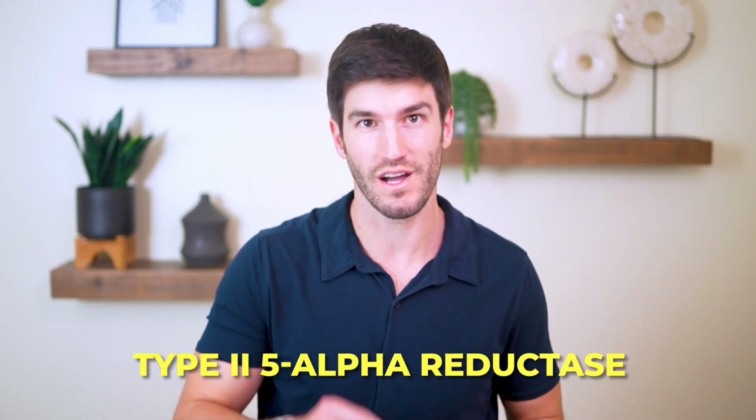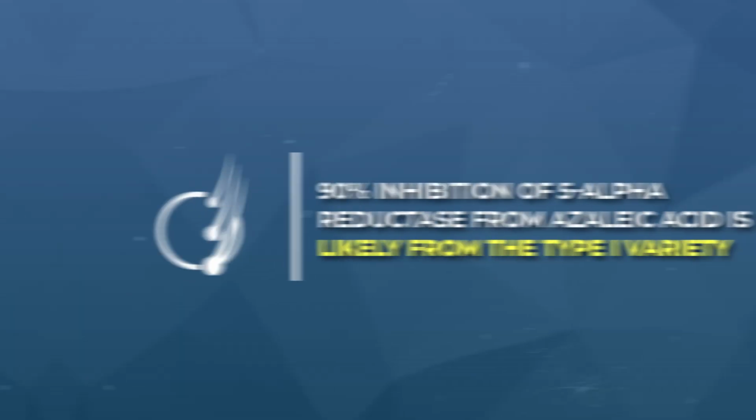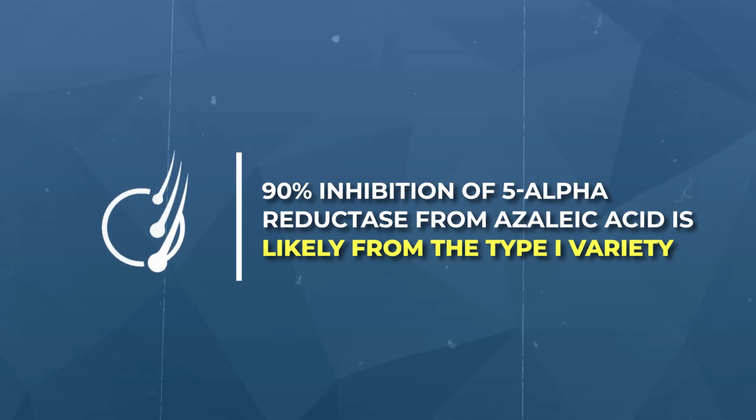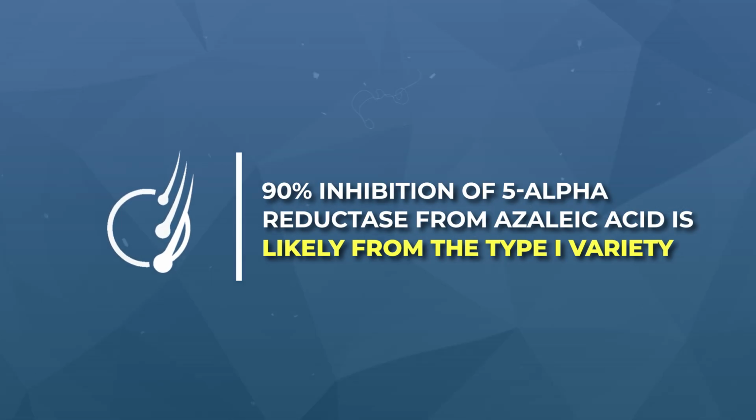Foreskin has a relatively low density of terminal hair follicles, and it's our hair follicles where we see the highest levels of a particular type of 5-alpha reductase, type 2 5-alpha reductase, which is the type that's causally involved in the balding process in our scalps. So this 90% inhibition of 5-alpha reductase from azelaic acid, it's probably predominantly of the type 1 variety, which is the kind of DHT reduction that has less relevance to pattern hair loss. In fact, it's really type 2 5-alpha reductase that's mostly active in balding scalp regions, not type 1.